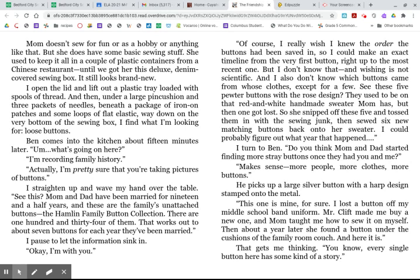"What's going on here?" "I'm recording family history." "Actually, I'm pretty sure that you're taking pictures of buttons." I straighten up and wave my hand over the table. "See this? Mom and Dad have been married for 19 and a half years, and these are the family's unattached buttons. The Hamlin Family Button Collection. There are 134 of them. That works out to about 7 buttons for each year they've been married." I pause to let the information sink in.